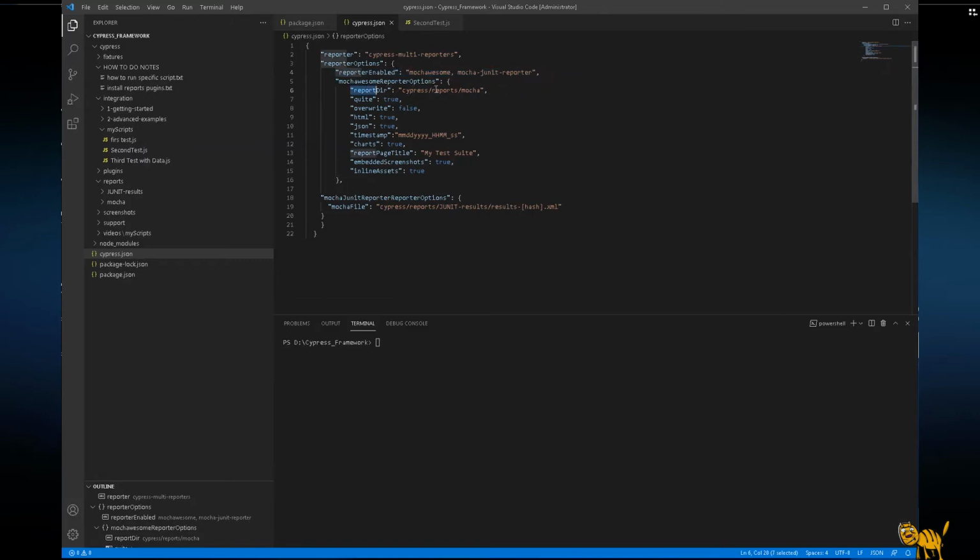Then this is your report directory for the HTML file. We're saying that we want HTML true and JSON, that's important as well, true. Timestamp will be added to each of your HTML reports. And then we're going to say we want a JUnit report as well, and that will be saved in the Cypress main directory, reports, JUnit, results, and I'm going to add a hash to the end of the name of the file to make it unique. Alright, moving forward.